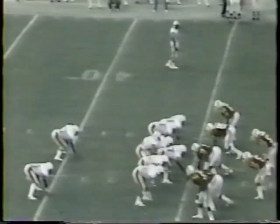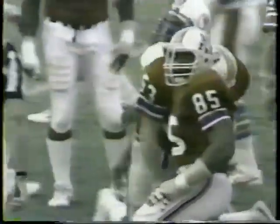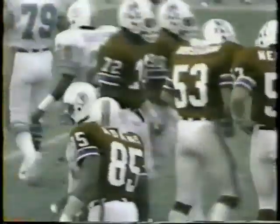Overstreet is in. Nathan comes out of the offensive set. It is Franklin, the ball carrier. Andre Tippett has him at the 48. Second down, 7.